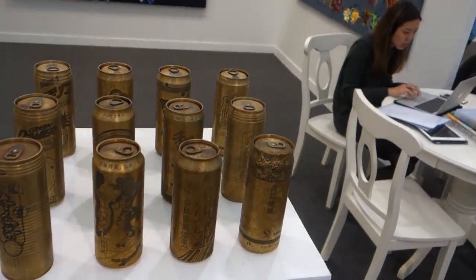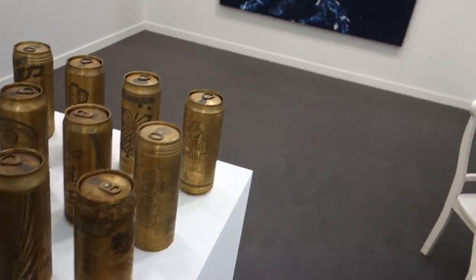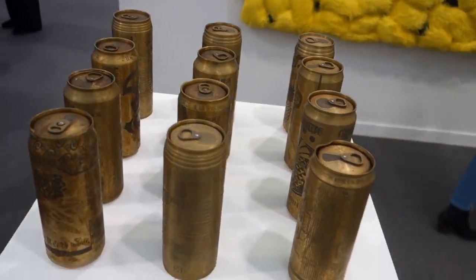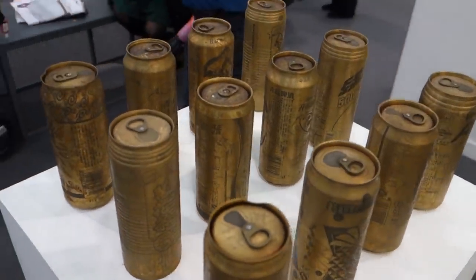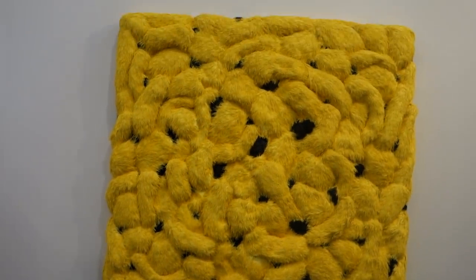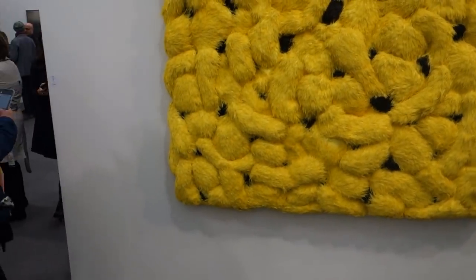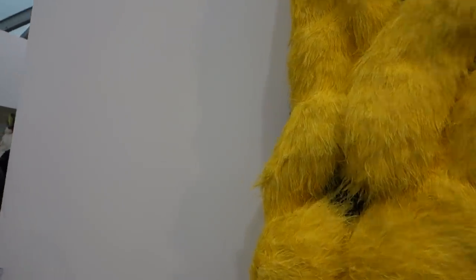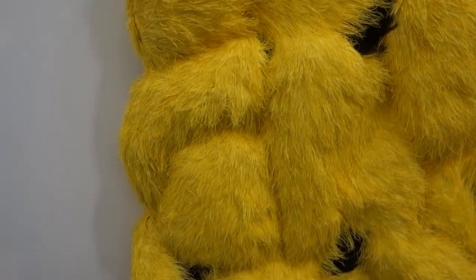Tang Contemporary. Beijing, Hong Kong, Bangkok. This is an interesting homage to Jasper Johns. And gosh, we got a fuzzy painting here by... Collage.